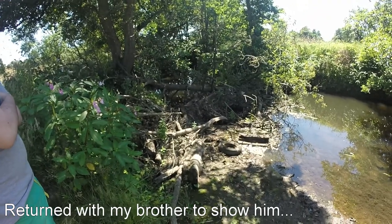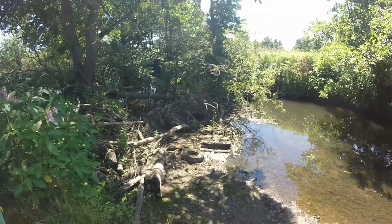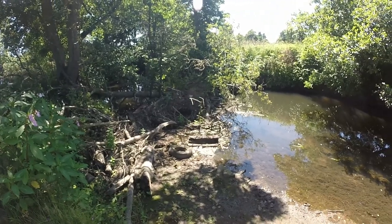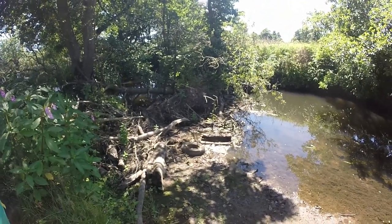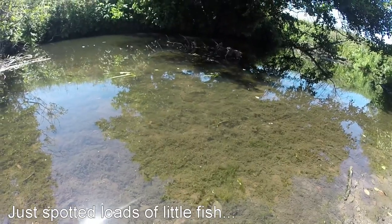Here we are at Mega Dam. I found this a few weeks ago and there was only one tyre at the time, so you know, now we're up to two. I spotted loads of little fish.